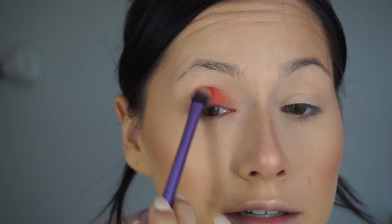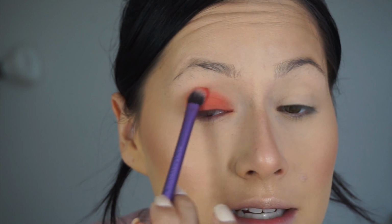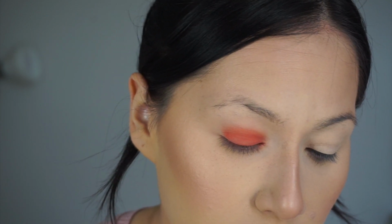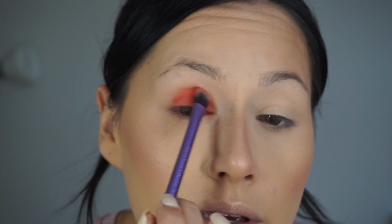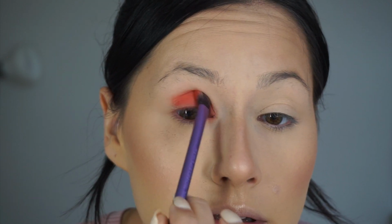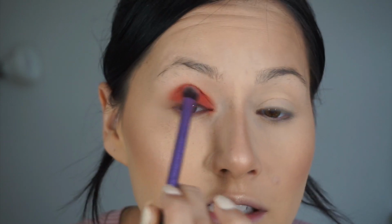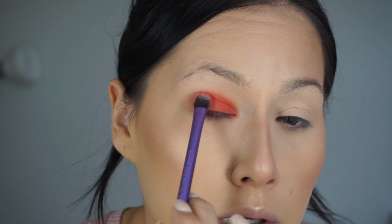I really was struggling with what to create for this Valentine's look because I don't really have that many pink shades. And this is like a hot pink, like a deeper pink, I guess you could say. I was wanting like a girly pink, but the shades that I do have of girly pink, they just don't show up on my skin tone for some reason. So this is what we're working with today.